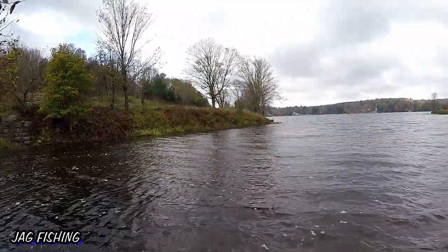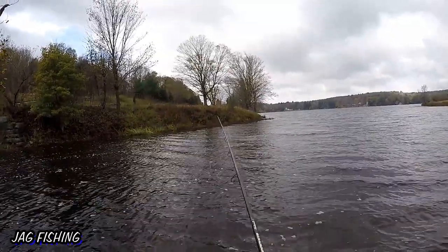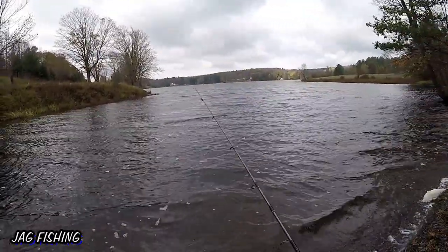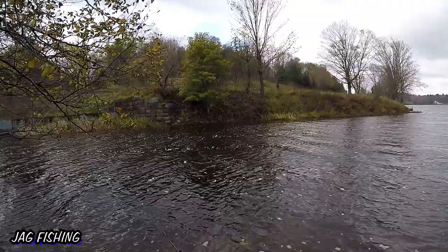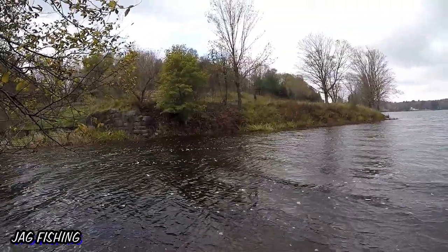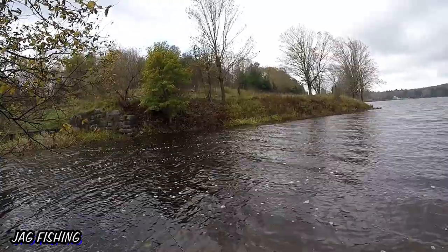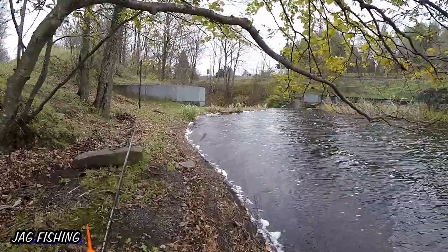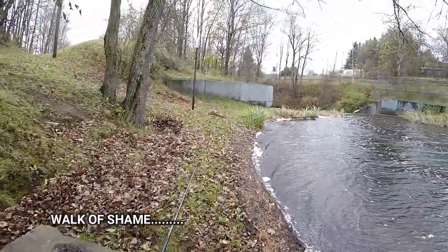Well, guys, I hate to say it, but my day has come to an end. My line just snapped, and I know for a fact I don't have my tackle box in the truck because I left it at home because I was going through it. Oh, man, that sucks. As soon as I lost my hook, I realized, man, I was just going through my tackle box yesterday. And I know I left everything at home. I forgot to load it in the truck. So, yeah, I screwed myself.